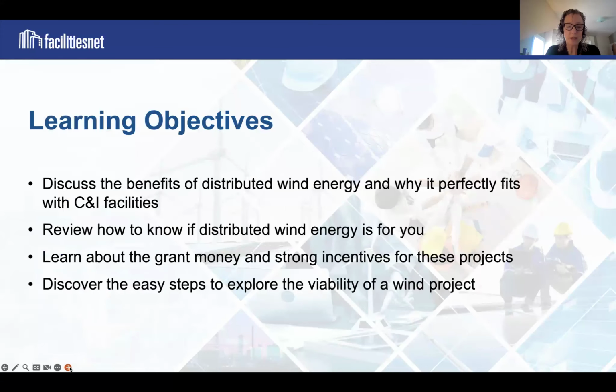And our learning objectives for our webcast today include the benefits of distributed wind energy and why it perfectly fits with C&I facilities. We want to talk about how to know if distributed wind energy is right for you and your facility. We want to learn about grant money and incentives for these projects to help get them off the ground, and also discover the easy steps to explore the viability of these wind projects.